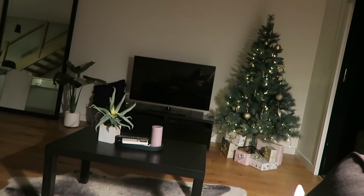Look how pretty the Christmas tree looks. Oh, I love it. Makes my house feel so cozy. But yeah, anyway, it is 10 o'clock. I literally haven't eaten a proper meal all day. I've just been snacking. I haven't done the groceries still because I haven't had time.